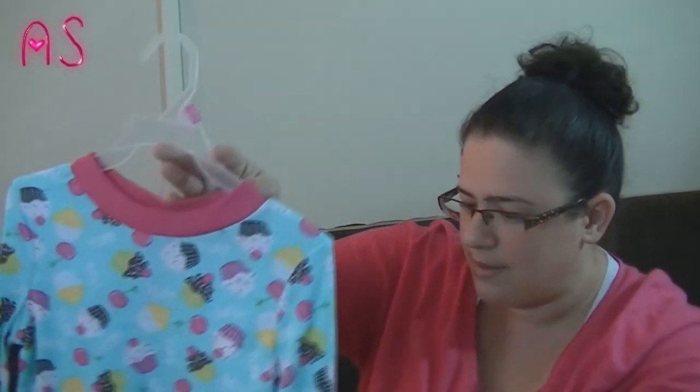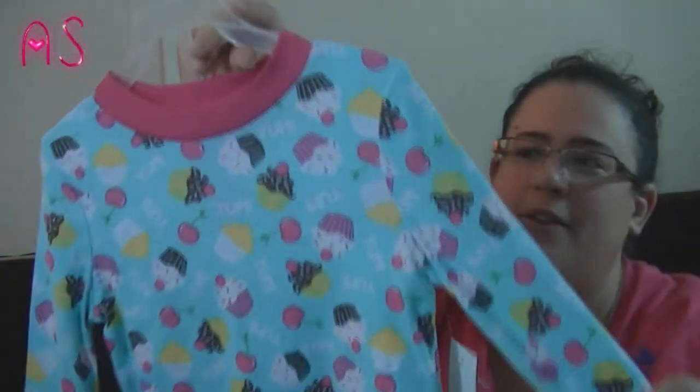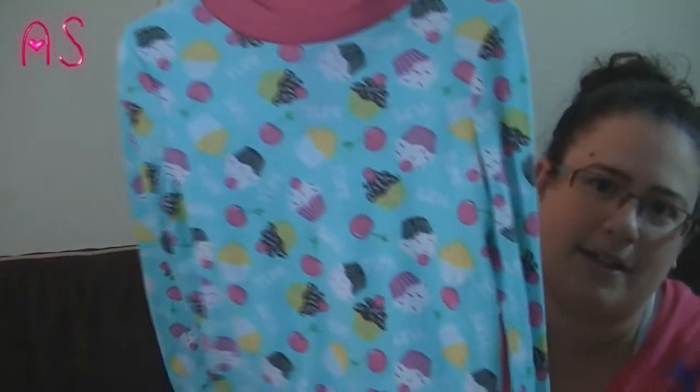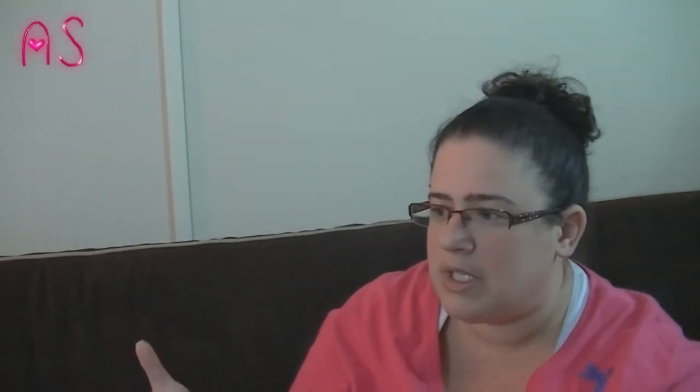Then I came across these pajamas. They say yum. They're cupcakes with cherries and long sleeve. This is a 5'6". I got it pretty big for my daughter. She can grow into it. The cuffs are a little thin, so she can pull the sleeves up and even the pants. But she loves cupcakes, so we thought this was adorable. We got that for her to wear tonight. And it's thin, so she doesn't have to wear it on those cold, cold days. We've got her onesie, fluffy ones, soft ones, thermal ones, I guess you can say, for the cold nights.